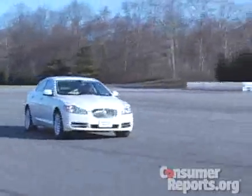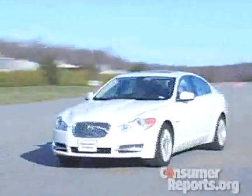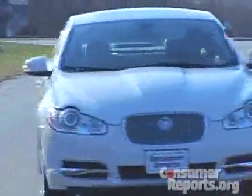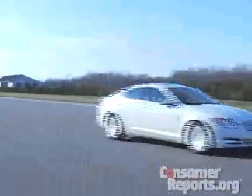For years and years, Jaguar sedans looked like they came straight out of the 60s, but this XF, it's something different. It's low, it's sleek. This isn't your father's Jaguar. The XF is a very athletic car to drive. In fact, it's a satisfying sports sedan.